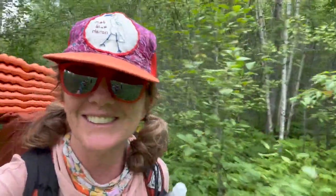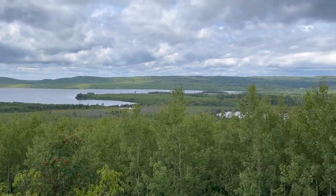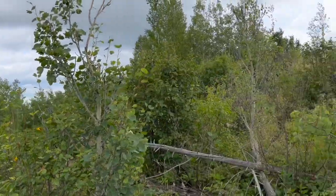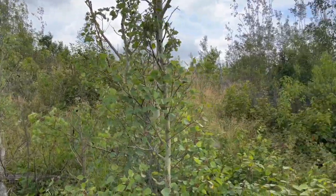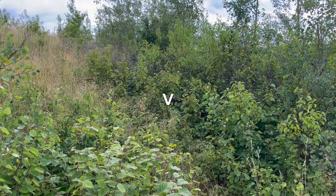We're back on the trail and on our way to Sock Lake. I wonder if it really looks like a sock. Farewell, Gunflint Lake. That was a climb. Still got more to go. There's a trail. Can you see it? There it is. That's the trail right there.